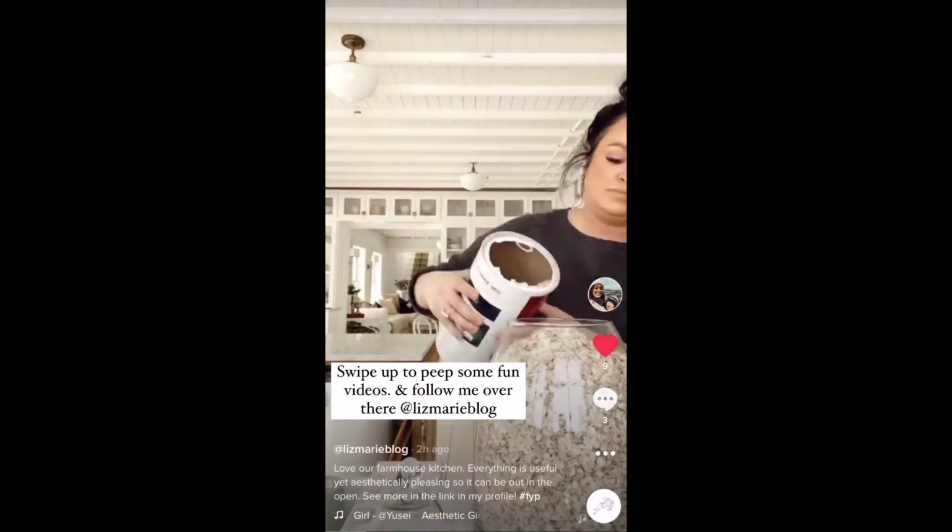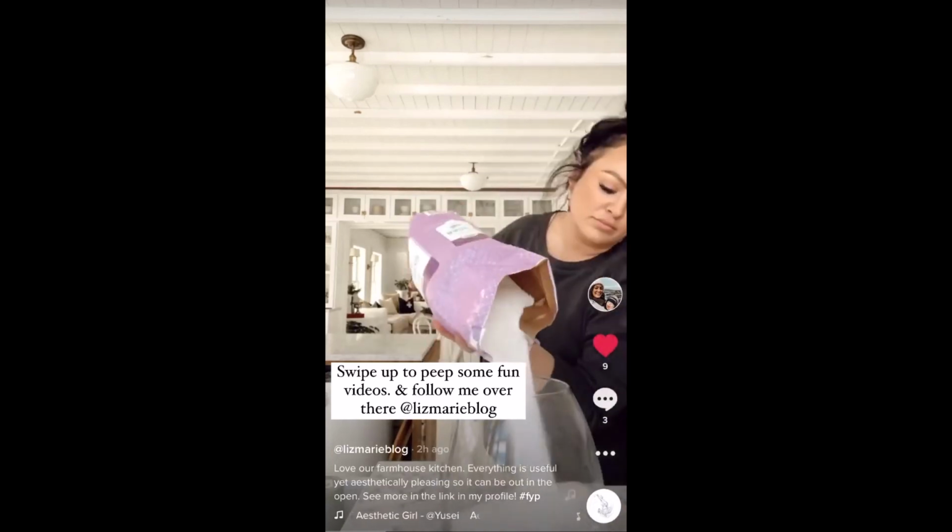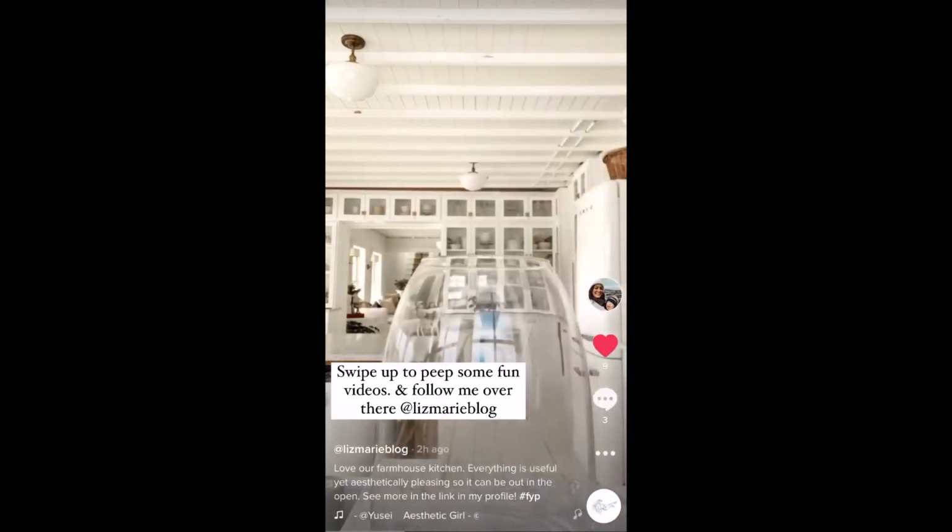Let's focus on these kitchen canisters instead. I love having everything at my fingertips in our farmhouse kitchen.